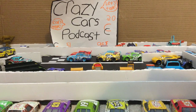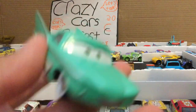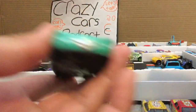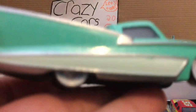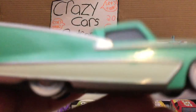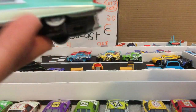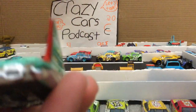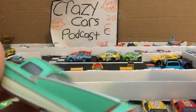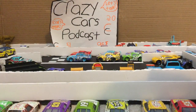Okay everybody, so this time it's going to be a townie. Flo, if you guessed Flo, comment down below and tell me if you guessed her right. So here's Flo. She has a nice, not white, but a very light yellowish color. This is not Flo with Trey. She has a nice, happy smile, green eyes, and a turquoise paint job. I like her tail fins back there, they're nice. Her license plate is right there, not in the middle, which just makes her look huge, but then from the front she looks kind of small. She has white wall tires.